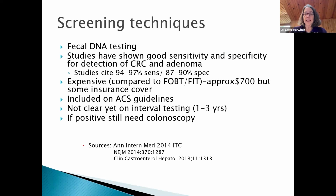For fecal DNA testing, studies have shown pretty good sensitivity and specificity for adenomas or CRC. The problem with it is it's very expensive, and so some insurance will cover it and some won't. Whether it's absolutely better to do this than the less expensive annual FIT test is unclear. So I think in resource-limited settings, an annual FIT would be appropriate, except if you think somebody's higher risk, then you would actually want to get them a colonoscopy. And again, if that's positive, you still need a colonoscopy.